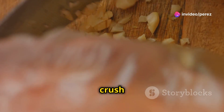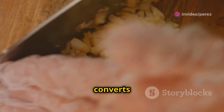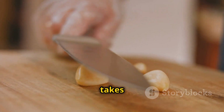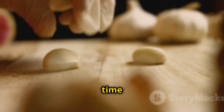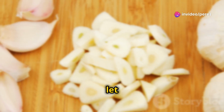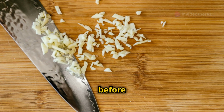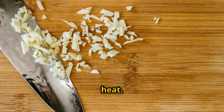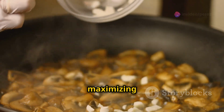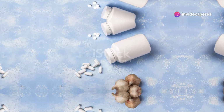When you chop or crush garlic, you release an enzyme called allinase, which converts alliin into allicin. But this magical transformation takes about 10 minutes. So the next time you're cooking with garlic, resist the urge to throw it straight into the pan. Instead, let those chopped or crushed cloves sit for 10 minutes before exposing them to heat. This simple step will give allicin enough time to activate, maximizing garlic's health benefits and adding a powerful punch to your dishes.